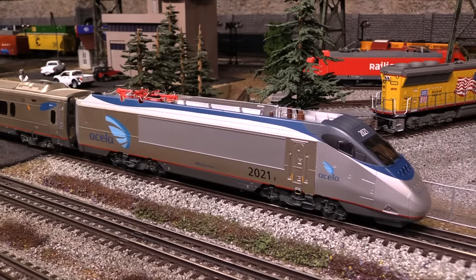Now, keep in mind that if you go through a good Lionel dealer, you should be able to get a little bit of a discount off those retail prices. And if you get it on eBay, well, you'll probably pay twice what it's worth, so not sure I'd do that.